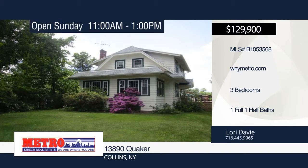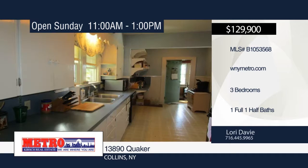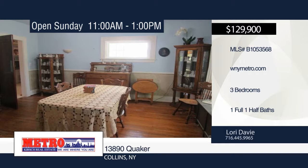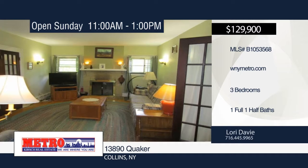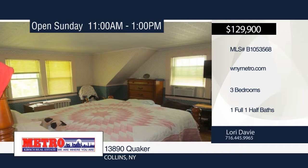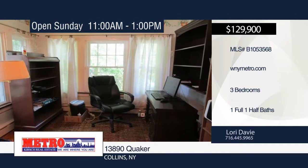This 3-bedroom, 1.5-bath colonial has a lot to offer. It features hardwood floors, French doors, wood-burning fireplace, built-in bookshelves, large living room, formal dining room, and an awesome sunroom. Many updates include all new windows, garage roof and door in 2017, newer water softener system, furnace, hot water tank, patio, entry door, and a whole house roof in 2014.